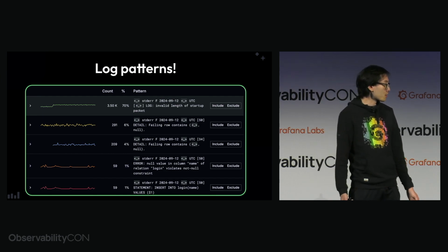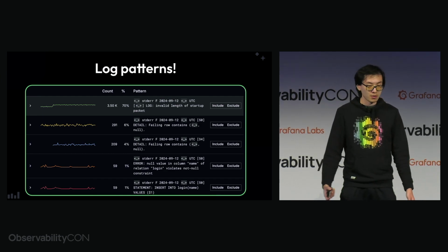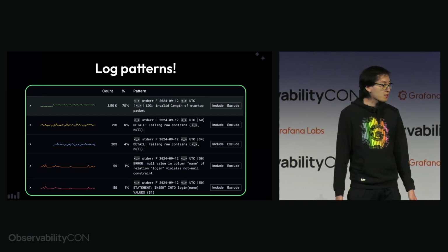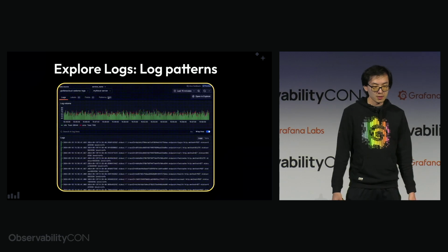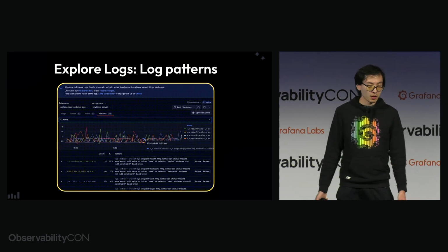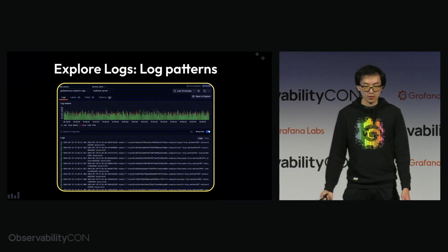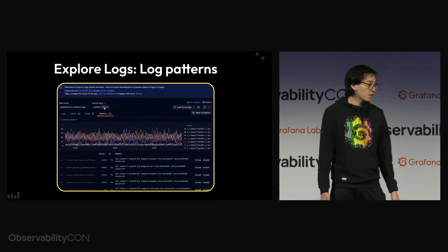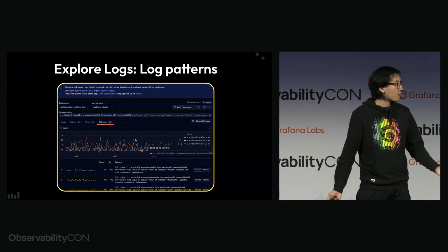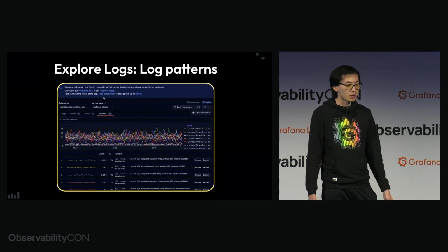This also allows us to keep a trend over time, so we can pick out the logs with high value when we are actually looking for an issue. This feature is available in 1 or 2 places. First, in Explore Logs, we are highlighting the pattern so you can find what you're looking for easier. We surface logs that have log patterns within a given time range, so you can pick and choose the logs you're actually looking for.